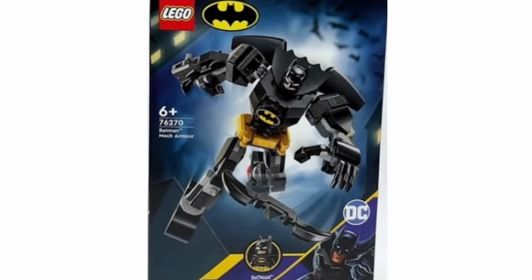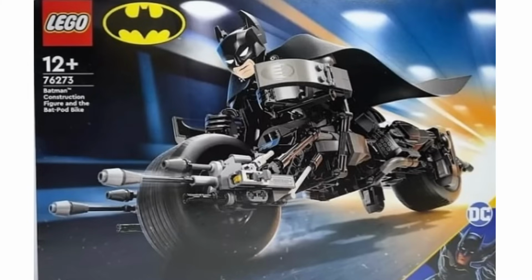And then we also have set 76270, the Batman Mech Armor set. Recommended for ages 6 and over. This includes 1 minifigure being Batman. I think it's the same Batman that we've been seeing for quite a while. It's nothing really too special there. But I gotta say, you know, the mech, it actually looks pretty good. LEGO have made an unnecessary amount of mechs, especially for the Marvel theme. You know, we've seen so many characters like Hulk, Spider-Man. Spider-Man's had multiple mechs. But Batman, he actually looks good in a mech. So I do like that.